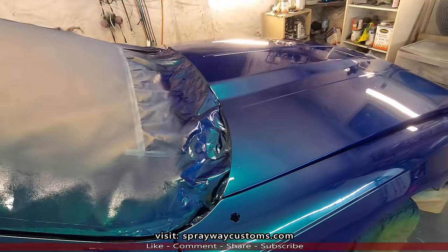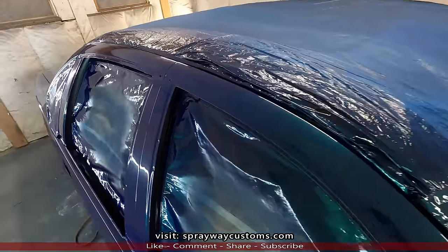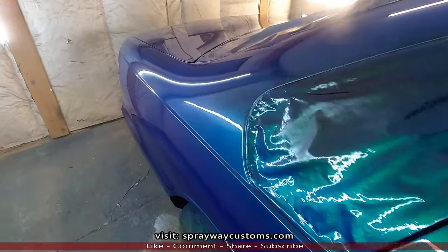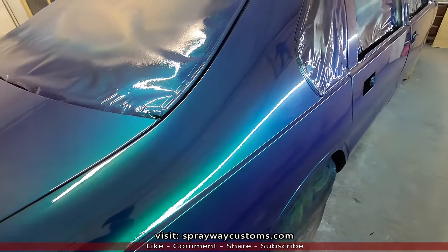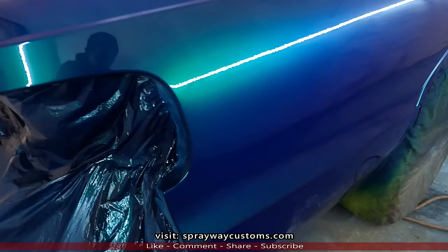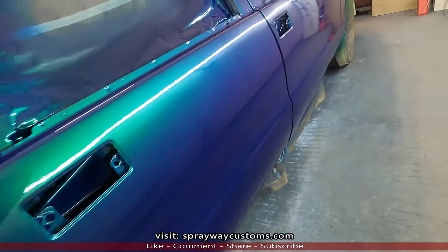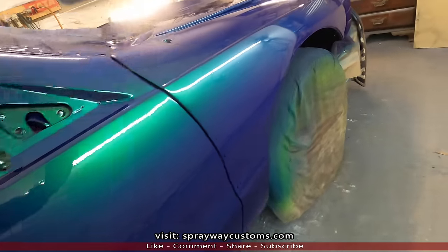Like I said, I will be flow coating it. I'm gonna flow coat the top as well. Probably in a couple days, sand it, get ready for the flow coat. But this is what she looks like as of now. What y'all think about that flip? That dirty Sprite.